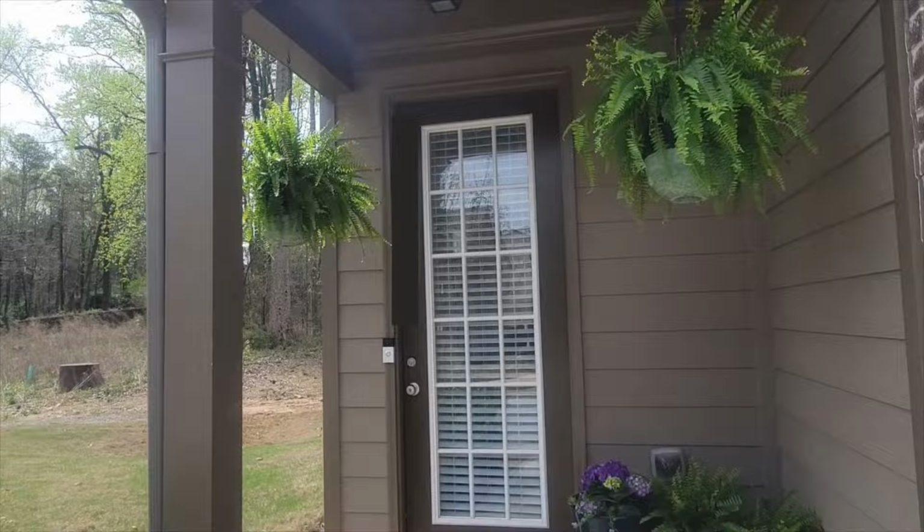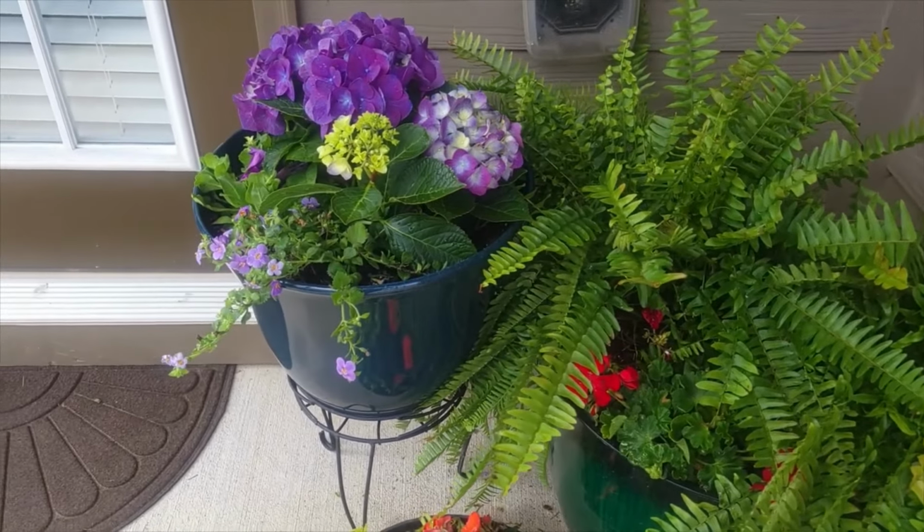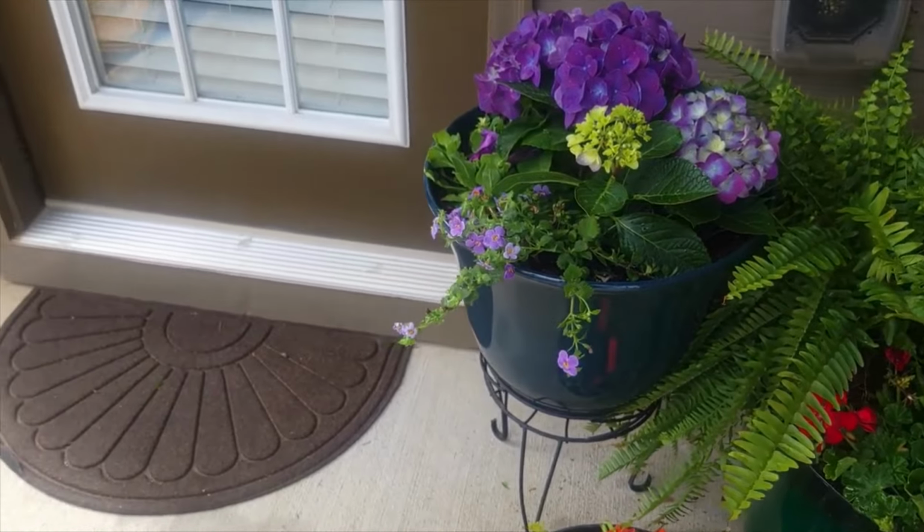Just by adding some plants can make a huge difference. Yeah, this is so much better, but let's finish with some inviting details.